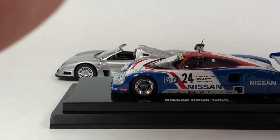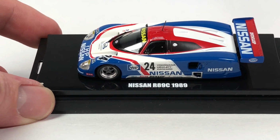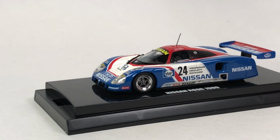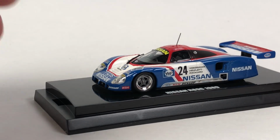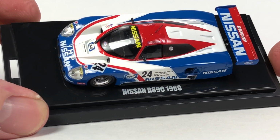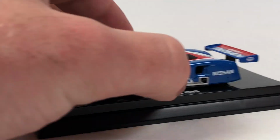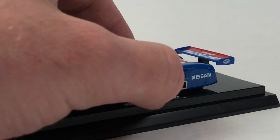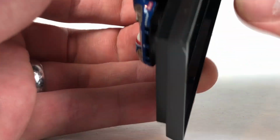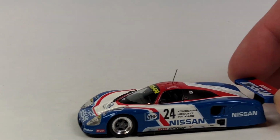And this is another prototype race car. The Nissan R89C 1989. So this is also, I believe, still available at Surplus Goodies, should you decide to embark to get one. And from the looks of it, I would probably recommend it if you're into this type of car. All right, I'm going to very carefully remove this one from the base because it's got that antenna on the top.